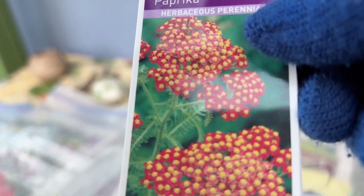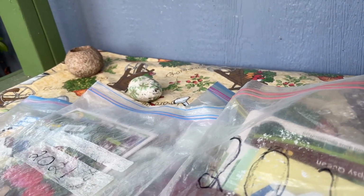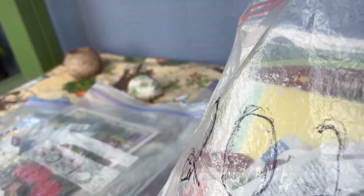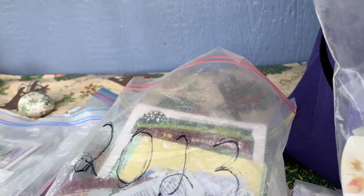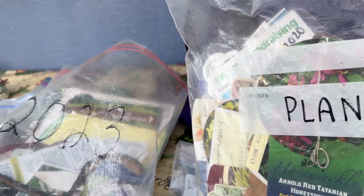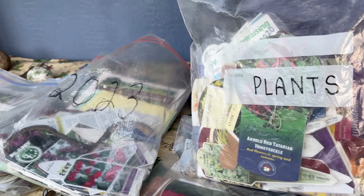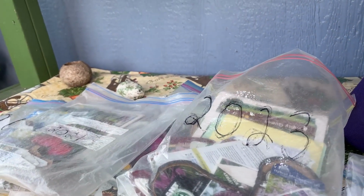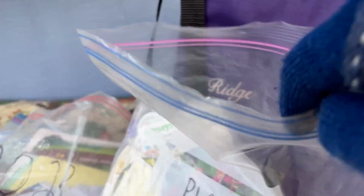So I put all of the Achillea together. I've got moonshine, and it's just a database. It's a reference library to the entire garden, and I can refer to it quite quickly. If I can't think of a plant, I can just refer to the database and just say, oh, that's what that plant is, or that's where that plant is growing, or yes, I already have that plant.